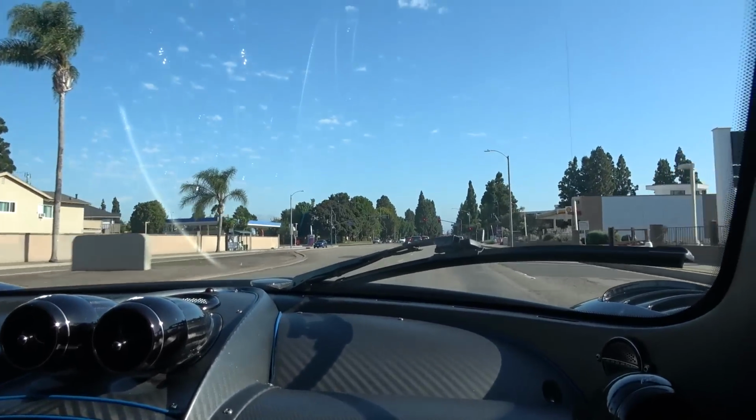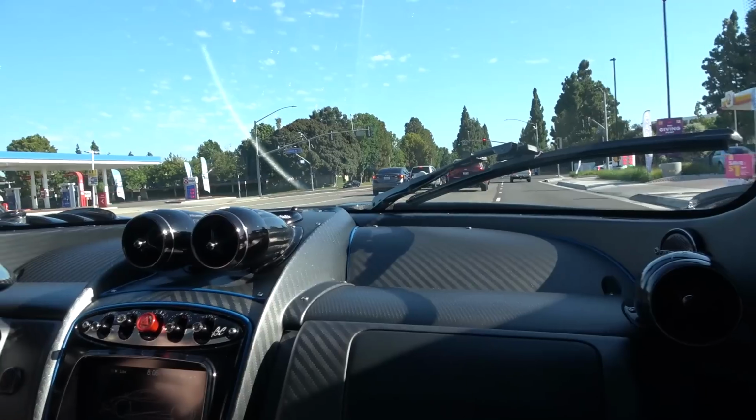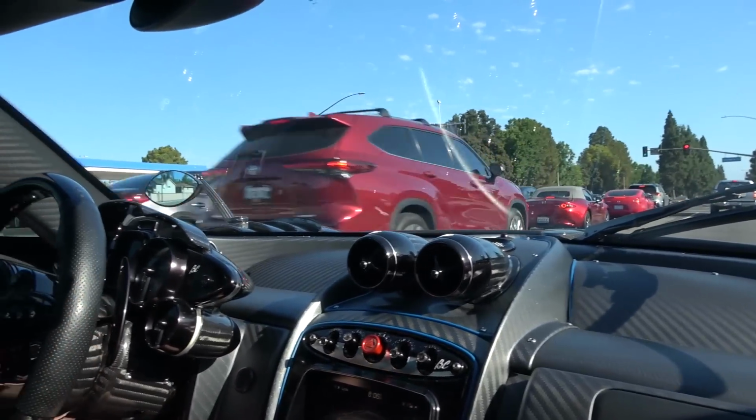Especially out here. I just can't believe you have this kind of weather to drive in every day. Yeah, that's one of the best things. But have you done anything to it? No, it already had the louder exhaust system.